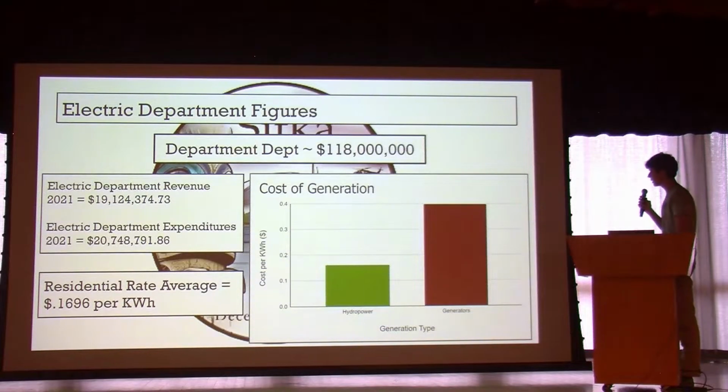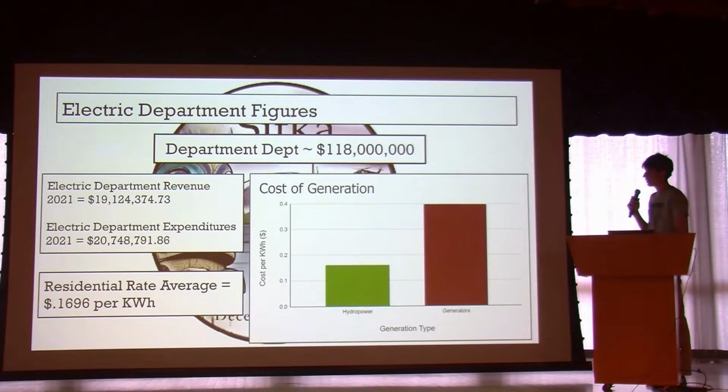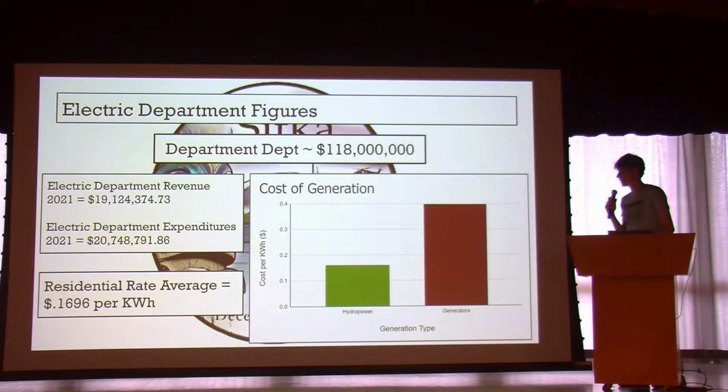Residential rates are 16 cents a kilowatt hour, pretty much 17 cents a kilowatt hour. And our cost for hydropower versus our cost of using generators is pretty extreme. Generators are 3.5 to 4 cents a kilowatt hour, so using hydropower is way better than using generators, especially because when we're using our generators, all that money that we're fueling into it is going to diesel, and all that money is going out of Sitka.